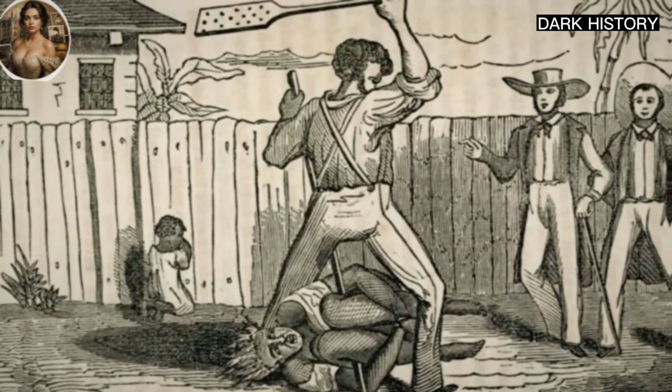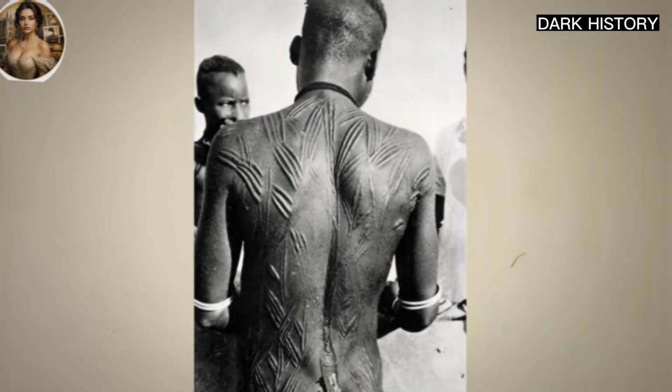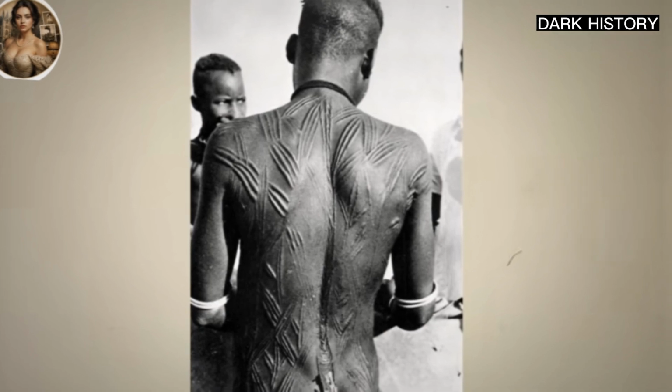Every passing minute increased the agony. Body weight strained the shoulders. The knees screamed under pressure. Blood rushed toward the head. Muscles cramped. Joints burned. Minutes slowly became hours.